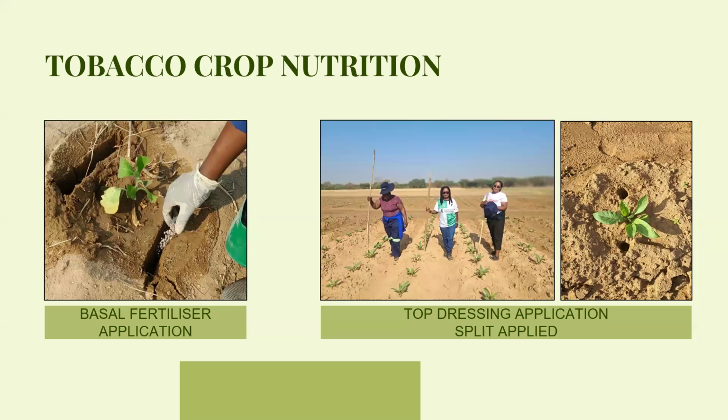So, this is just another pictorial representation of how to place fertilizers in tobacco production. With regard to basal fertilizer application, you can do double banding, as you can see in the picture on your left. And with regard to top dressing, we use the method called dolloping. Again, the fertilizer is dolloped on either side of the plant as seen in the picture.